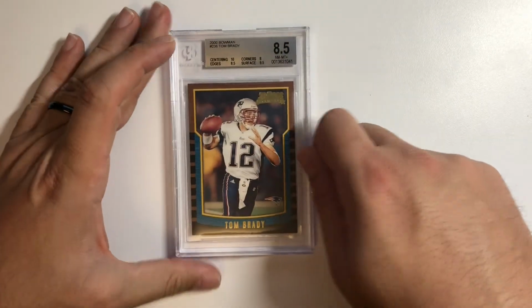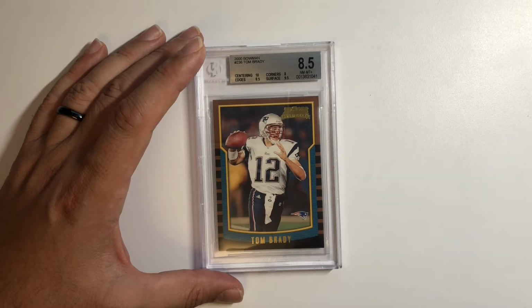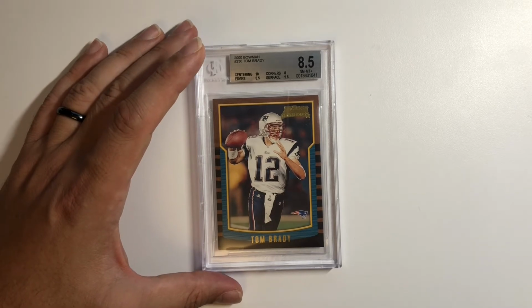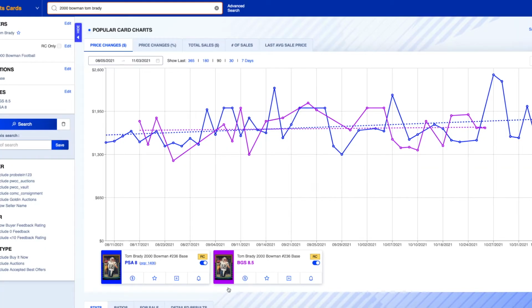So let's look at some charts here. I'm going to pull up market movers. All right, now this is basically showing you a price comparison here of a BGS 8.5, which is what I have, and then a PSA 8.